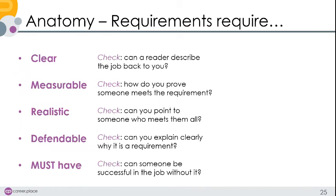The requirements must be realistic. Sounds obvious, and yet this one's messed up so much that we actually have terms for it. Unicorn, purple squirrel. Those amazing candidates that don't actually exist. Here's a great way to see if your requirements are realistic. Look around in your company. Can you point to someone who meets these requirements, like a peer or someone in a similar role? Because if the answer is no, and you can't find someone who checks every one of those boxes, you may have too many boxes.